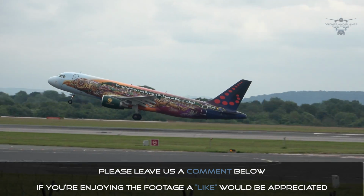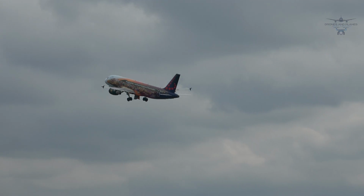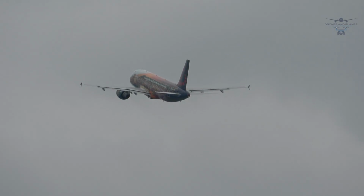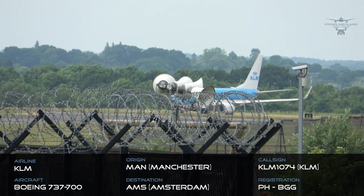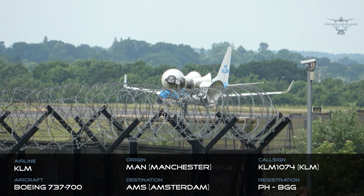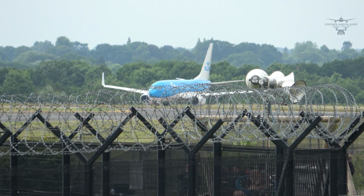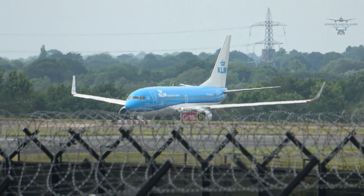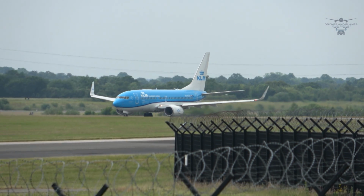Wow, well, that's quite a short takeoff, must be very light. And undercarriage up. And off she goes. But by no means least at the moment, here's the KLM, Royal Dutch Airlines, in a striking blue. Hiding behind the speakers at the moment. Here she goes. Got a Turkish A330 in a few minutes as well for takeoff, which will be quite a nice capture.